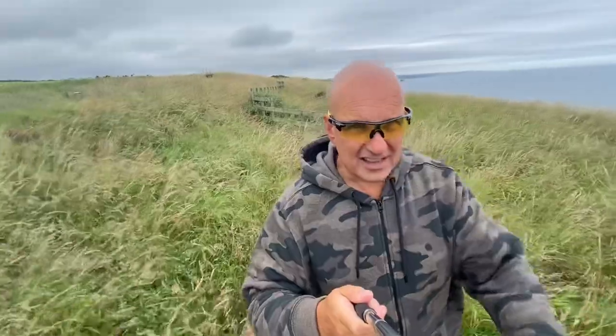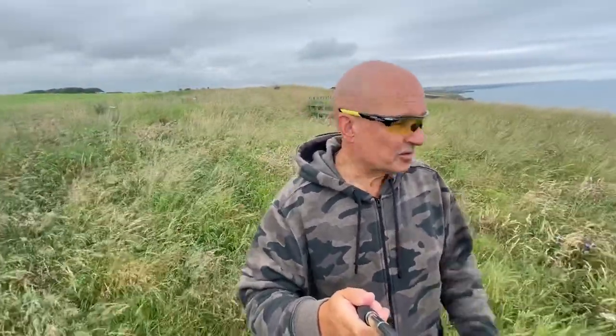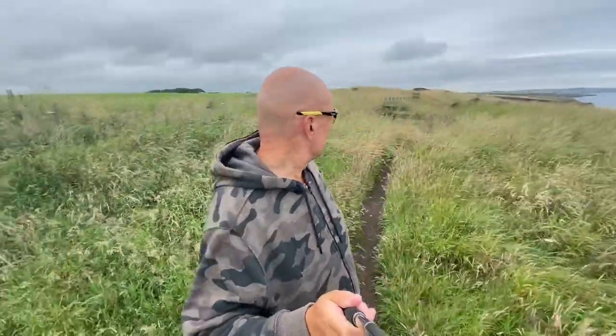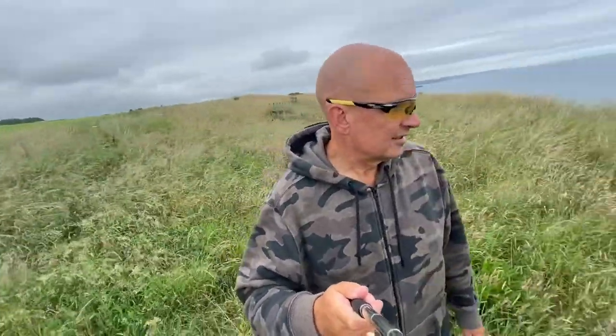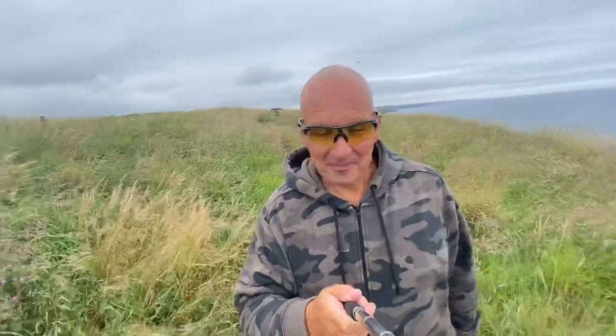So I'm going to head back to the car. It is actually quite cold. It's July in Scotland, but beside the coast, so what do you expect? Yeah, it's cold. But I've still got shorts on. It's not that cold, really. It's about 16 degrees today.